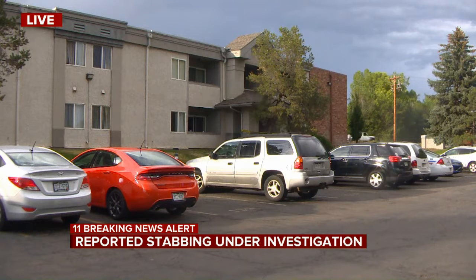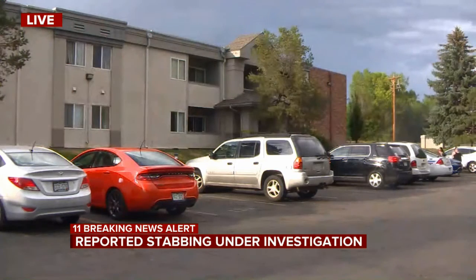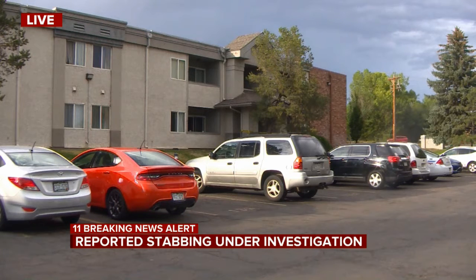This is at the Widefield Apartments on Kokomo Street, just east of I-25. Deputies say that a woman stabbed a man before running into another apartment. That man was taken to the hospital with a stab wound to the neck. Deputies are telling us that they're still investigating the situation, and they are doing so as a domestic violence situation. We will have more updates on this when they are available.